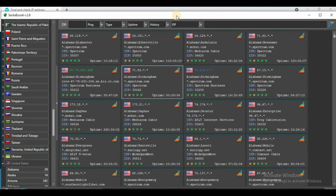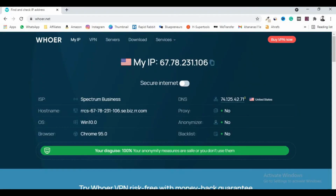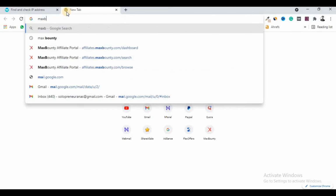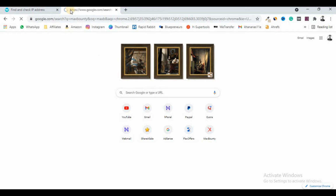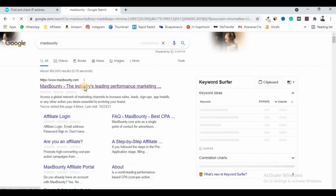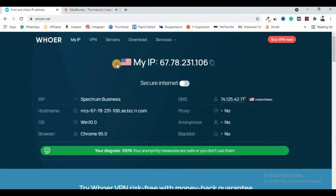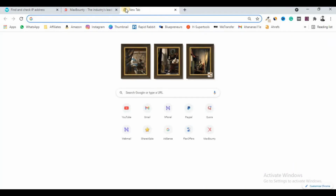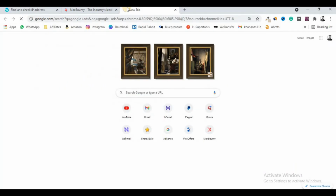Now let me show you how you can easily use this software in CPA marketing or running paid campaigns. For example, if you want to apply for Max Bounty, you first have to come on maxbounty.com. If you fill in the application of Max Bounty, it will give them the IP address of US. If you want to run paid campaigns on Google Ads, it is also going to benefit you a lot.